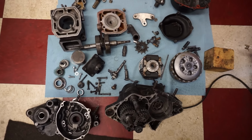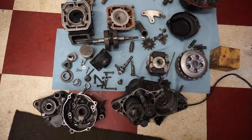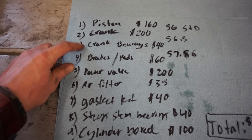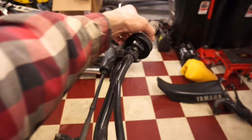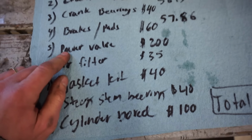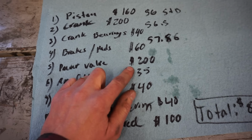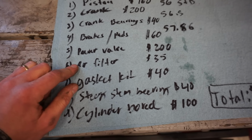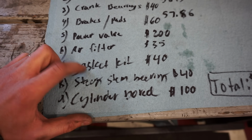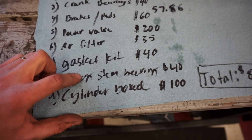All right, so we have all the parts laid out here. We're gonna need a couple new parts I listed on here. So we need a piston, we need a crank, we need crank bearings, brake pads. The brakes are currently not working at all, rear or front. We got brake pads on there. Power valve, unfortunately, and the cheapest one I could find was 200. Air filter, the one on it's pretty crusty. Gasket, steering stem bearing, and then the cylinder needs to be bored to match the piston.